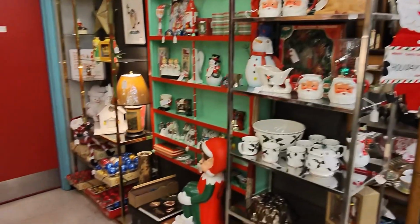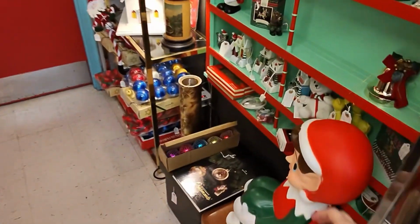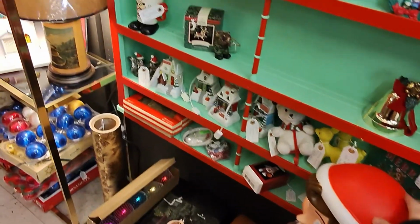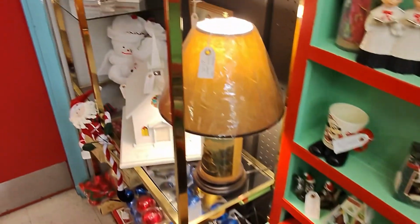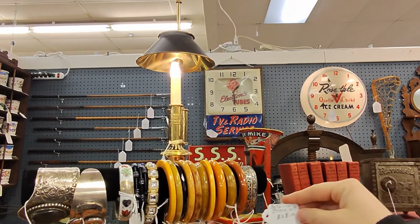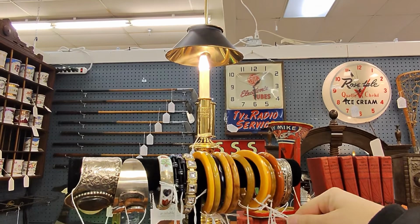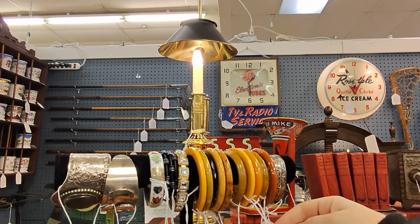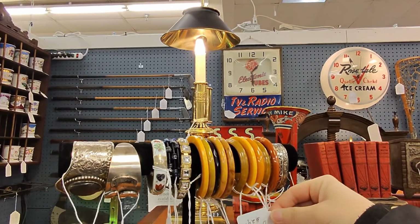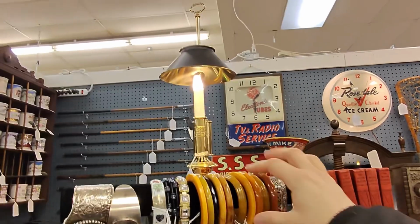And more Christmas. Oh, look at that knee hugger little blow mold. I thought that was adorable. I'm like, hey, buddy. Okay, on to the next booth where we found some Bakelite bangles, and their prices here were actually really, really good. They had some deco looking ones with those step layers, and they were like 28, 26, 20, I don't remember, 20 something each, which I thought was not bad at all.